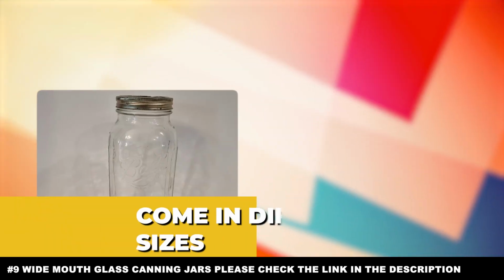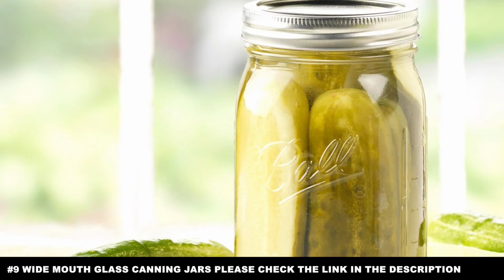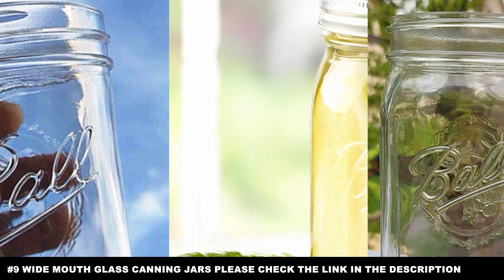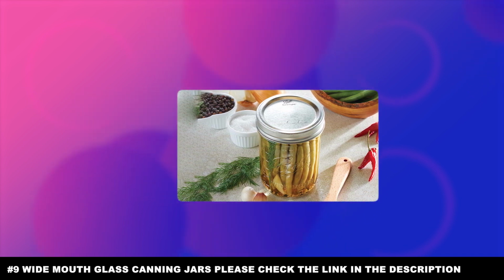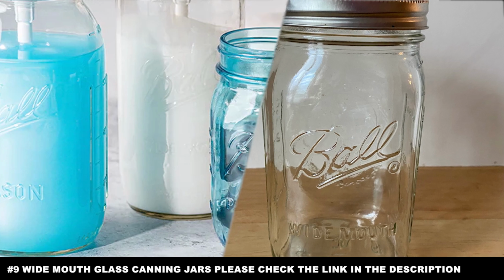These jars also come in different sizes, and they can also be used for other purposes beyond food storage, such as holders for your art materials or other small items. The downside is that the lids tend to rust over time as you use them, though you can always order new ones for replacements when needed.